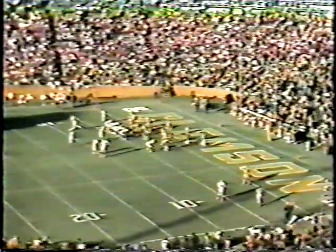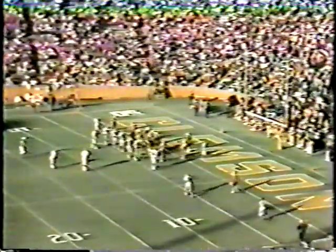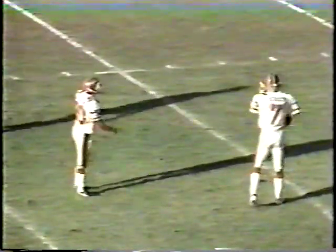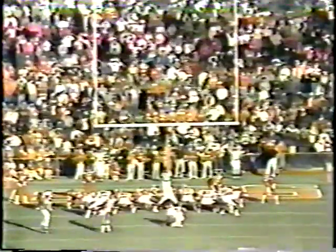Atkinson in to try for the extra point. Esiason comes back into the ball game to hold for him. The snapper is Wilson, number 55. The kick is up and the kick is good. Atkinson almost as automatic. In fact, they're about the same as Pauling.